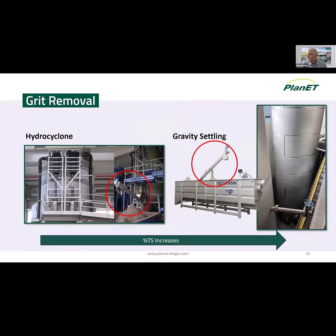A key consideration with the pre-processing is grit removal, right? The depacker is not going to remove everything. Ideally, if possible, you would like some further grit removal. That can range from a hydrocyclone on the left to some kind of gravity settling, either a horizontal tank or vertical tank, on the right. Generally, a hydrocyclone needs lower TS to operate more efficiently, I think 8 to 10%. The gravity settling can operate at higher TS, but of course, the higher the TS, the slower the settling is going to be and less effective.